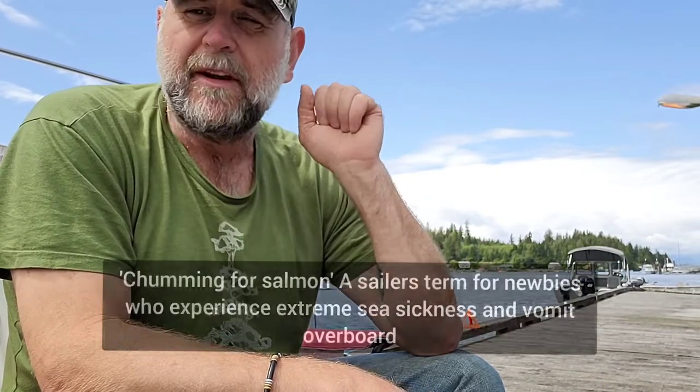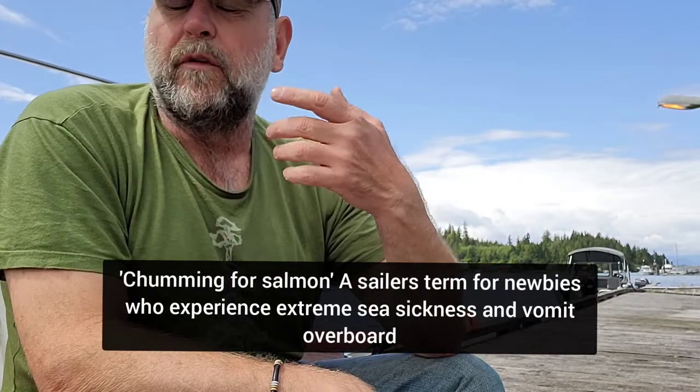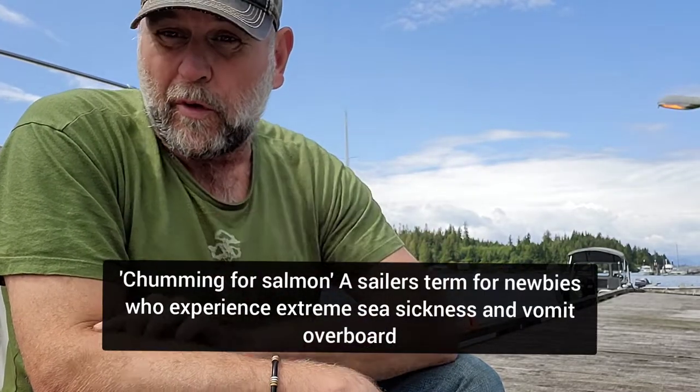We went out about 4K past the entrance to the inlet, Barkley Sound, for halibut. We put halibut lines out. We managed to catch two halibut. In between catching the two halibut, I was chumming for salmon. It was a beautiful day, but still there were some good rollers out there.